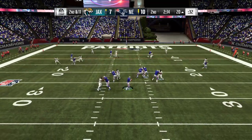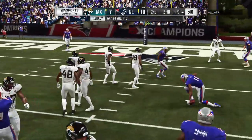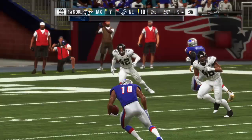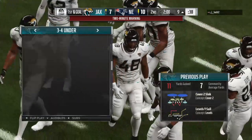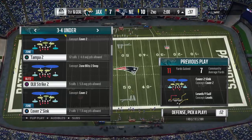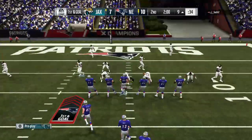From the gun, it's Brady. Over the middle, complete. It's Gordon. And he gets it inside the 10 to the 9. His first catch of the game, good for 11 and a first down. 2 minutes to go here in the first half. Back to Foxborough after this.